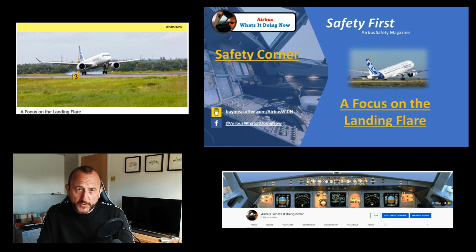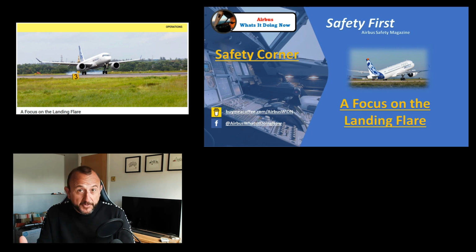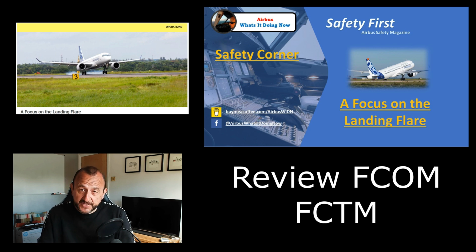If you're not able to access that, or you prefer to remain on the free side of the channel, then it's probably a good idea at this point, before going into this, to review what guidance there is in the FCOM and the FCTM about go around close to the ground and bounce landings. There's some good guidance in there about the technique to adopt in both those events, because the events that we're going to study now concern bounce landings and tail strikes, and there's a nice write-up in the FCTM about that, including tail strike awareness and avoidance, which all links in quite nicely.